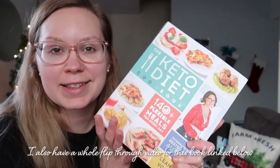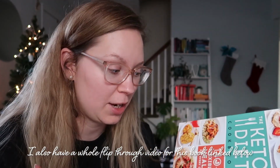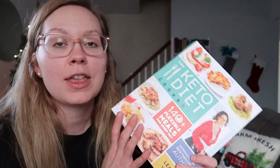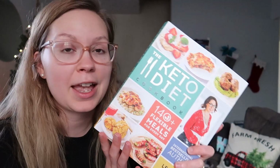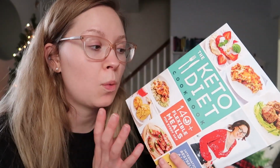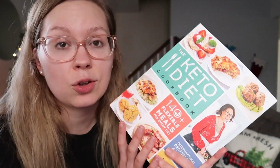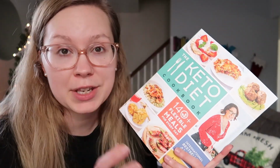This one just has recipes, whereas the other one has a whole bunch of information. But I really love this one, and this is definitely a great cookbook. This one is great because you can also do it dairy-free if you want to. She has a bunch of different substitutions in here. So if you want to include dairy, you can include dairy, and if you can't have dairy, you can still use so much of this cookbook.